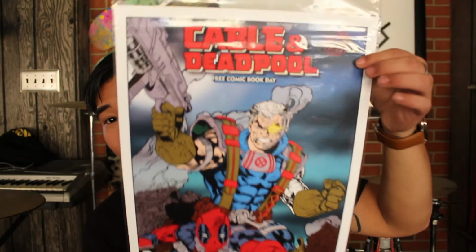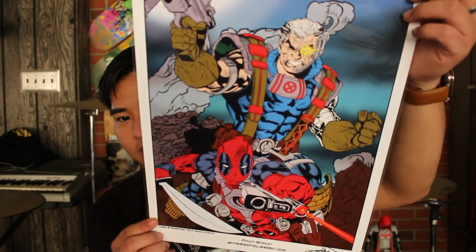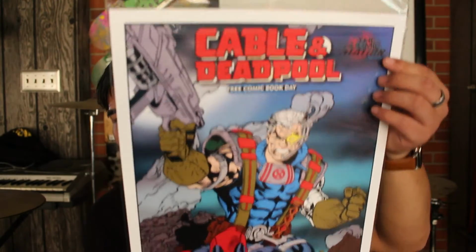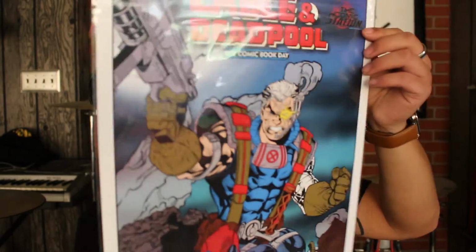This is not available online. You had to be in store to get this. So to have something that's limited, I guess you could say, it's crazy. This is probably one of my favorite prints. I already got the Deadpool one from last year, but Deadpool and Cable, it's just everything about this.